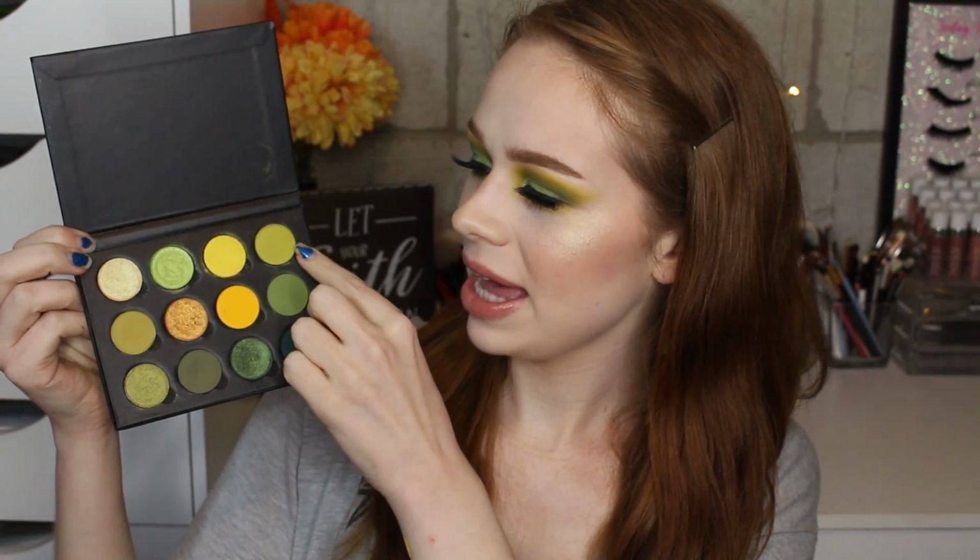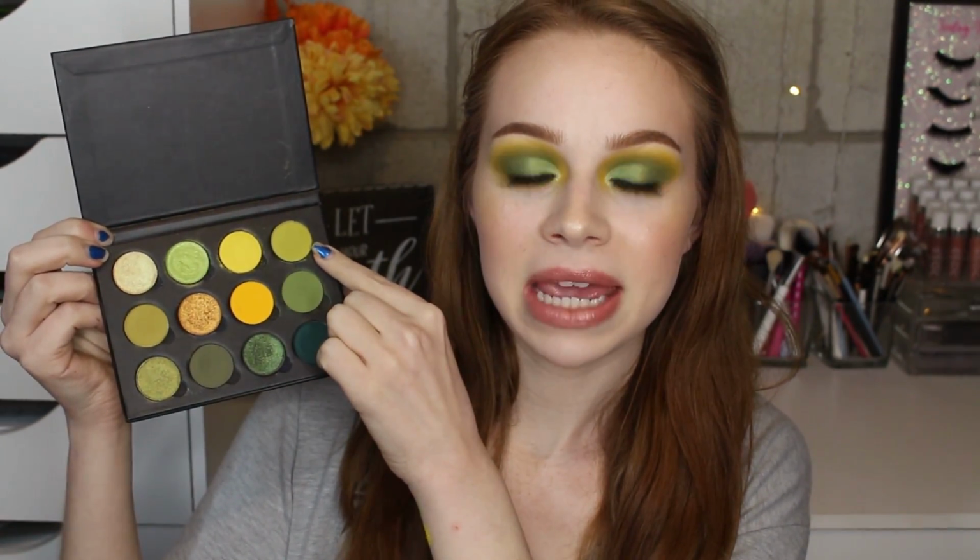I just love it. Okay, the next shade in the palette is a matte, and this is Igneous Cosmetics Pear. I was super excited to play with this shade because I bought a couple different shadows from Igneous Cosmetics. I haven't used them very much, and so I was excited to play with them more. They have a lot of really beautiful, unique green tones. They are a Canadian indie brand.